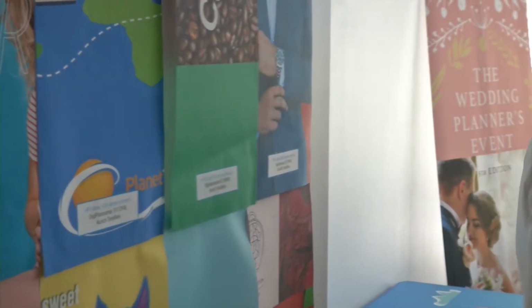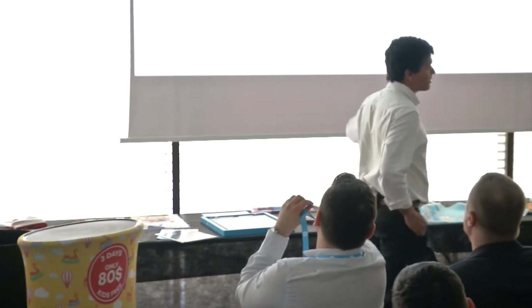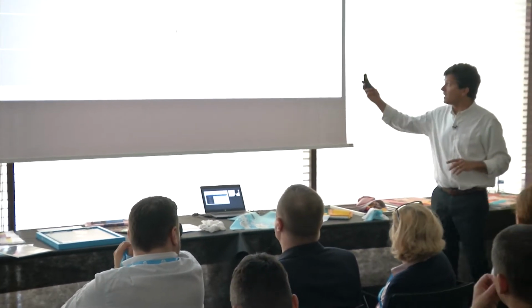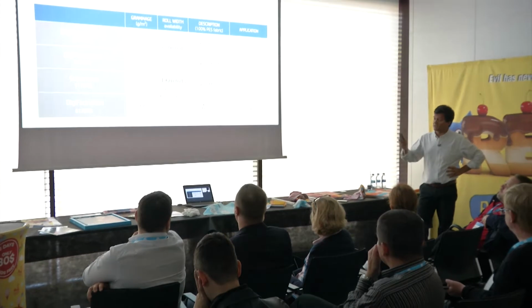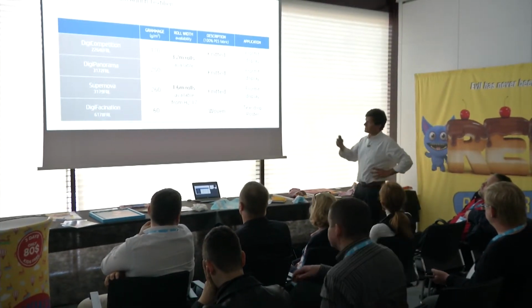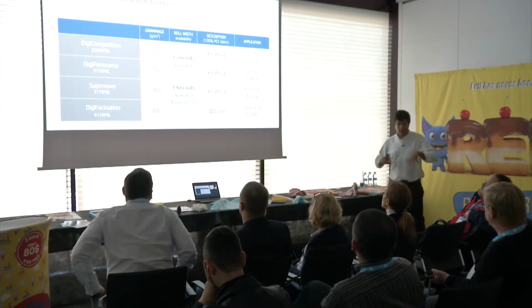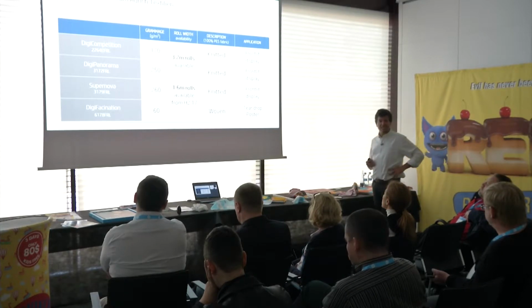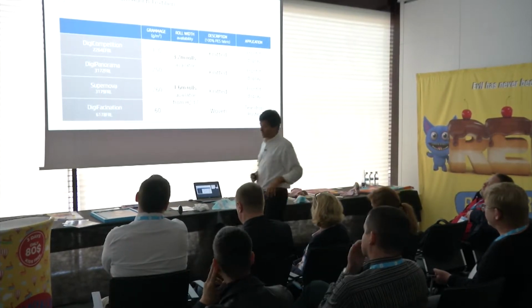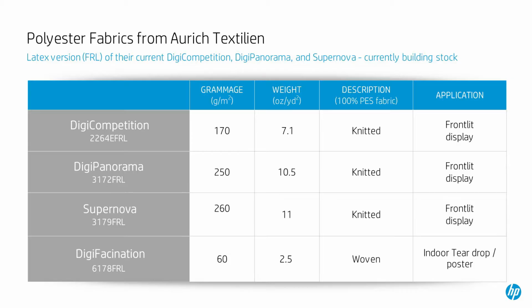You see very clearly here, and you're going to see in the next slides, that today we are talking about 3.2 meter rolls. We are making sure that they offer 1.6 meter rolls as soon as they can. They told us that in the second half of this year we should be able to find them, but today only the 3.2 meter rolls are available. All these textiles are 100% polyester, 3 of them knitted, and the flag one is kind of a woven.